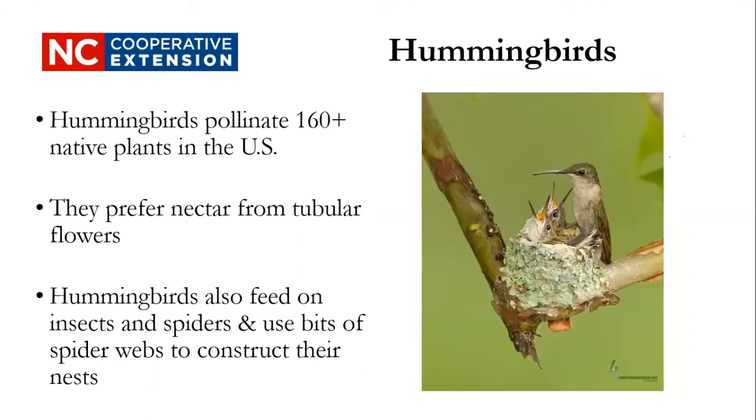Then you have your hummingbird. Hummingbirds pollinate over 160 of our native plant species in the U.S. And as y'all probably are aware, they do like those nice tubular flowers to get the nectar. I think people underestimate how many insects that hummingbirds eat, insects and spiders. And they also rely on spider webs to help form their nest.